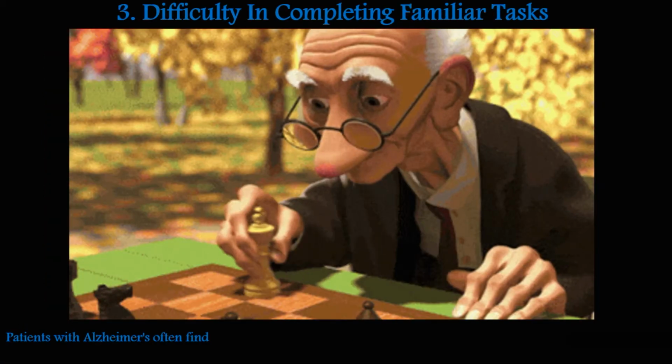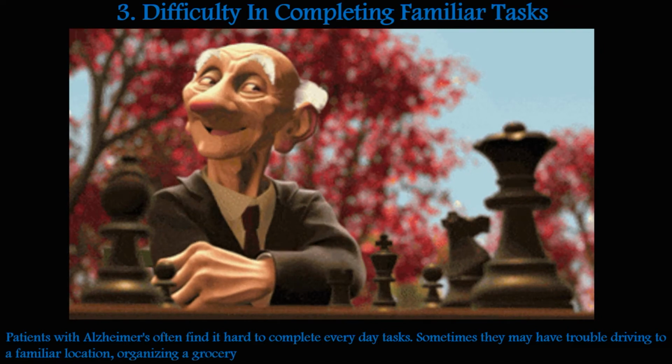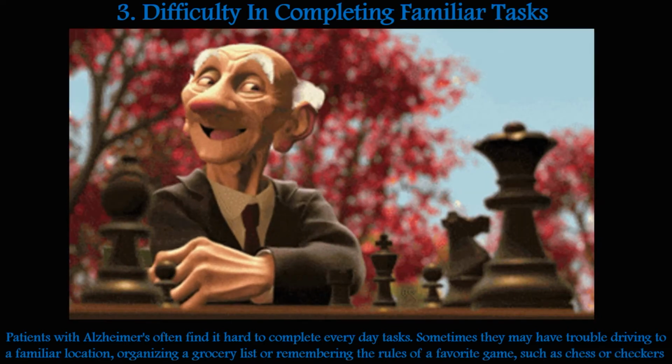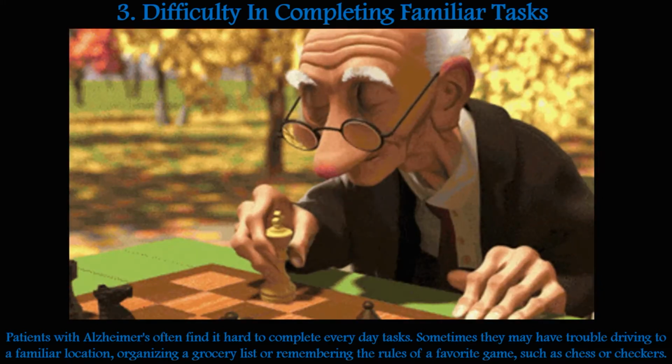Number 3 is difficulty in completing familiar tasks. Patients with Alzheimer's often find it hard to complete everyday tasks. Sometimes they may even have trouble driving to a familiar location, organizing a grocery list, or remembering the rules of a favorite game, such as chess or checkers.